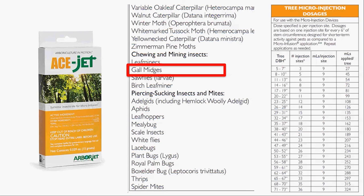And so with Arborjet, how this works, I'm going to go back to my 20-inch tree example because it makes the math really easy. Arborjet is a dry product, so there's a little packet inside of that box. It contains 15 grams of Arborjet. You'll put that into your chemical supply bottle, add 100 milliliters of water, and that is enough material to treat a 20-inch tree. It is important to use up what you mix up.